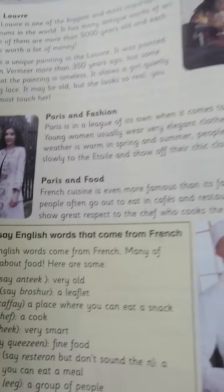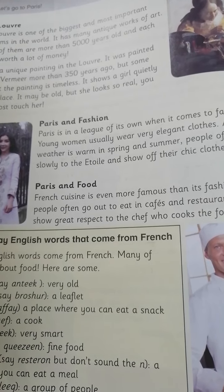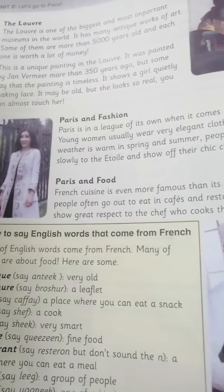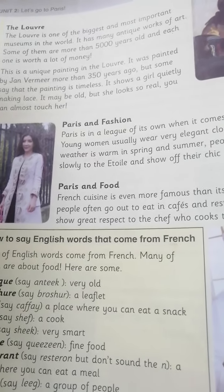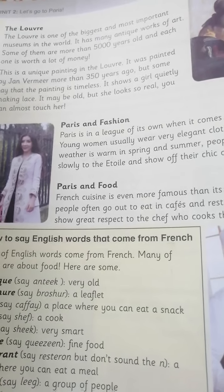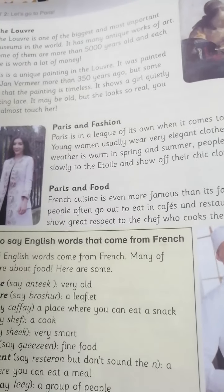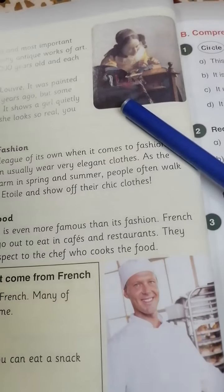Okay. In this para, these lines are about 5,000 year old antique works of art, which are worth a lot of money. It is one of the biggest and most important museums in the world. And this unique painting in the museum is about 350 years old and was painted by Jan Vermeer. It shows a girl making lace quietly and she looks so real that you can almost touch her. As you can see in this picture, this is the antique painting.